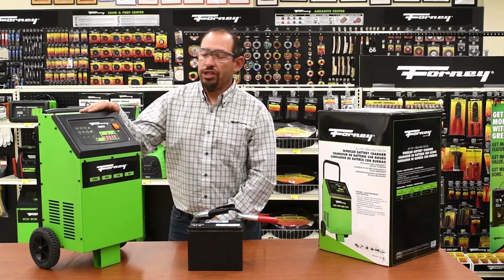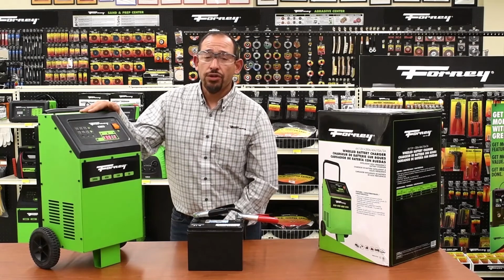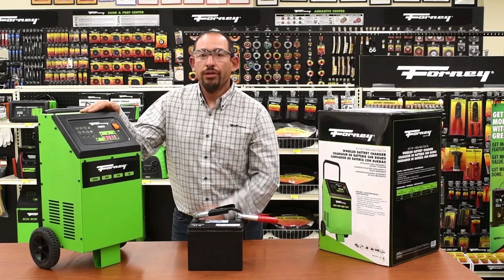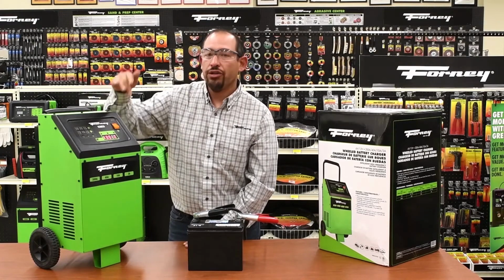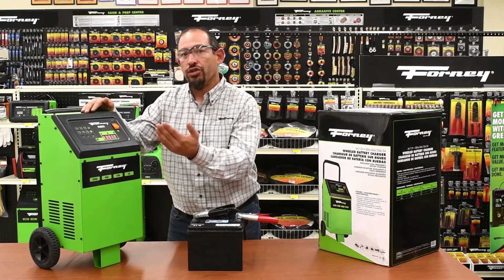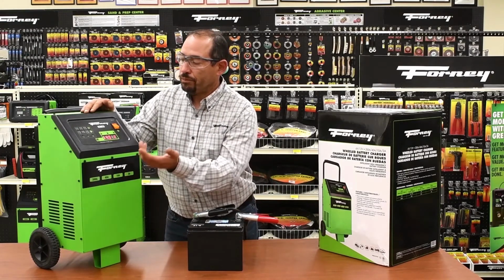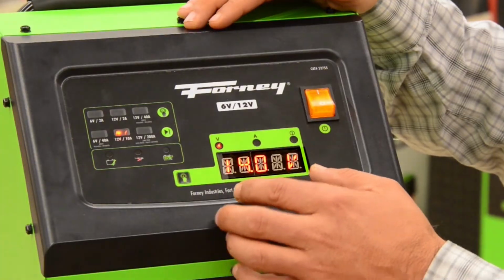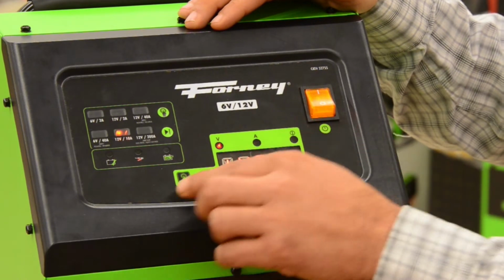We hear that the machine is actually operating as the fan is turned on. Now, if the fan does not turn on at trickle charge, that's okay. The reason it turns on at this is because of the amount of amperage that we're pushing through this machine, and it turns on the fan as that overheat protection fail-safe.